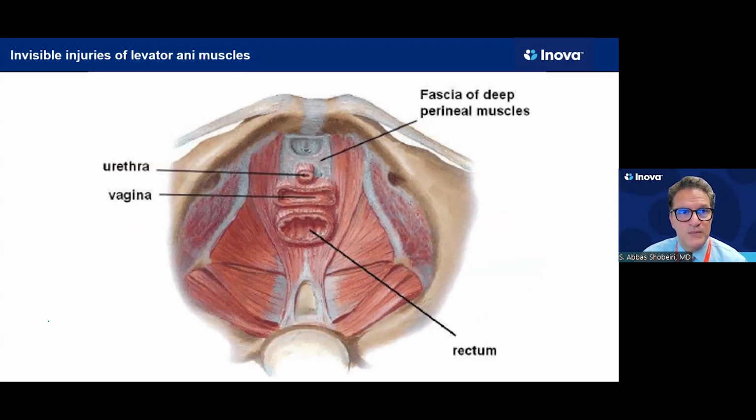Talking about invisible injuries of levator ani muscles, we have talked a lot about this. Again, this is the picture I showed you at the beginning of your pelvic floor, imagining it like a basin with all these muscles that are doing very vital function. So there are many different kinds of injuries you can have. You can have partial injury of your pubococcygeus muscle, puborectalis muscle, both of them, or you can have injury to the iliococcygeal muscle.